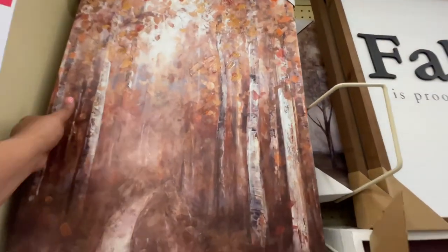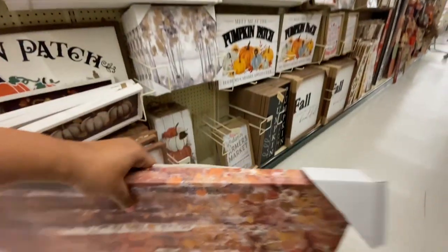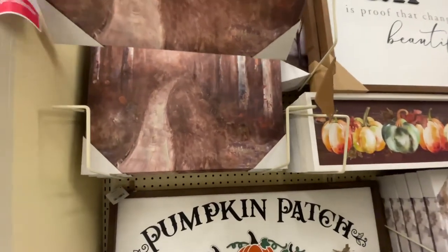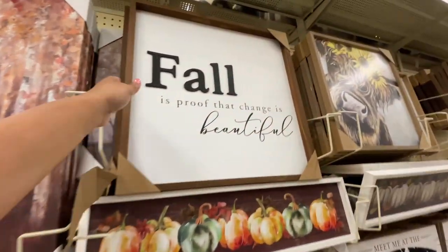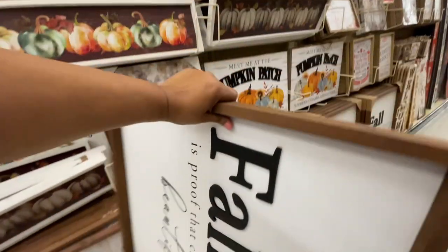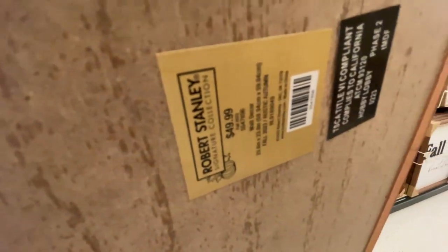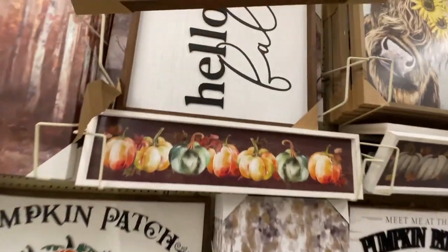I'm not huge on the wording anymore for wall decor, but I do like that one. $36 for this one with all the fall leaves and trees and colors, all the things in one. That's nice. But this one, I love the black and white and just the neutral wood on there. $50 for this one right here. They did this one last year as well.